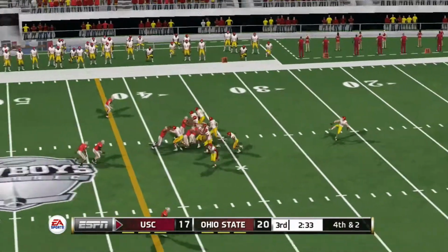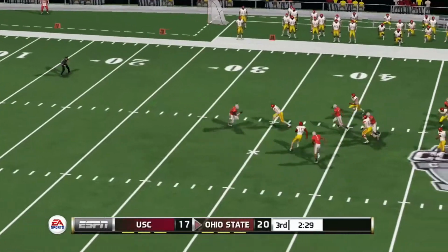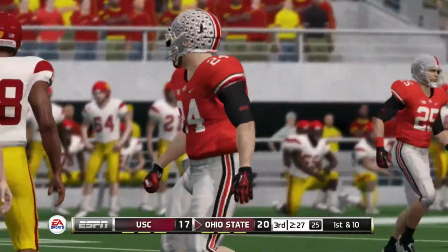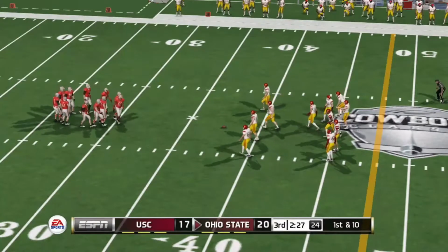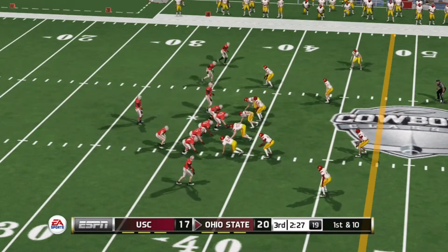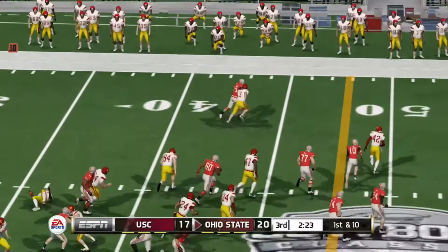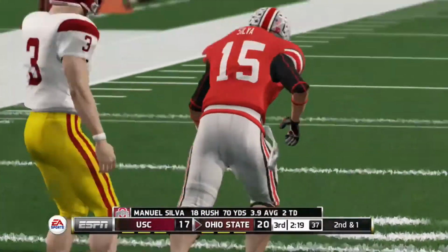So USC will punt it back to the Buckeyes. And Adam Fuller from inside his own 25 had an edge, and it gets eaten alive for him. So a 12-yard return in what has really the second half has mostly just evolved into a defensive stand between the two teams. Well, the first half was pretty defensive, although there was some scoring in it. But yeah, the second half, it's a lot about second half adjustments, and right now both of these defenses are making all the right adjustments.